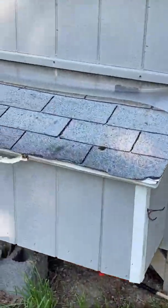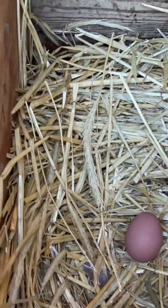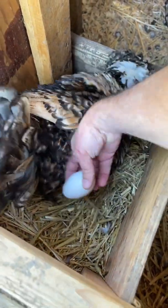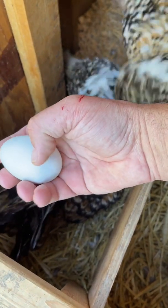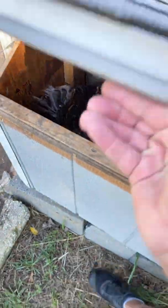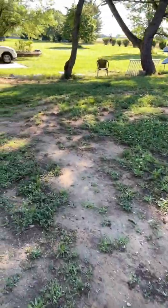Here's the chicken coop, which I know this chicken had one egg it was sitting on. It's a duck egg. Oh, just laid a new one. Chicken egg. Watch out. There's like a little tiny pip there, so might have a baby, maybe another baby duckling soon.